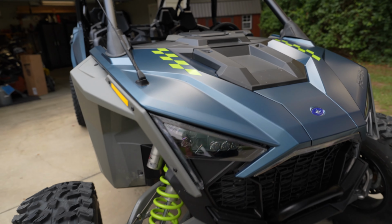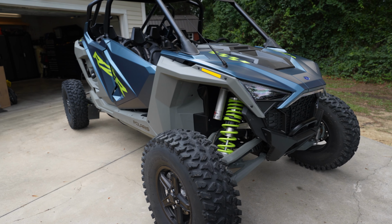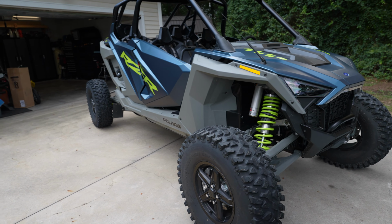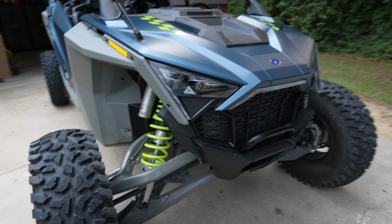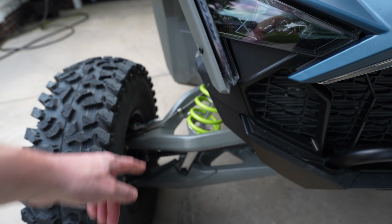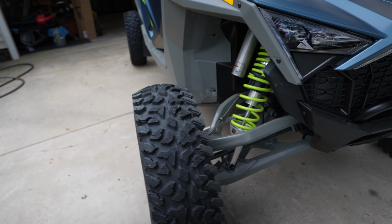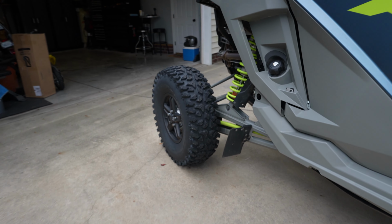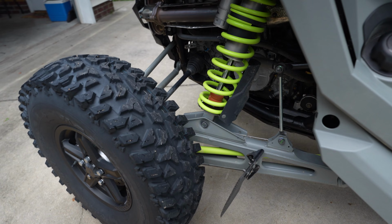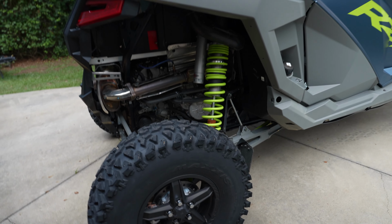I do like the yellow with the blue though. I don't think I'll be getting rid of the yellow. I'll be finding ways to tastefully include it on this machine. The gray looks good. On the premium, you get gray colored control arms, and same with the trailing arms, and then of course the toe link is that same yellow accent color. Overall, it's a good looking machine.